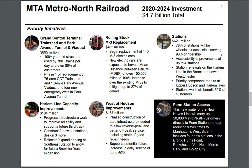MetroNorth Railroad investment total of $4.7 billion. Grand Central Terminal train shed and Park Avenue tunnel and viaduct, $895 million. 100-plus-year-old structures used by 700 trains per day and over 80% of customers. Phase 1 of the 75-acre Grand Central Terminal train shed, a 1.5-mile Park Avenue viaduct, and 4 new emergency exits in the Park Avenue tunnel.